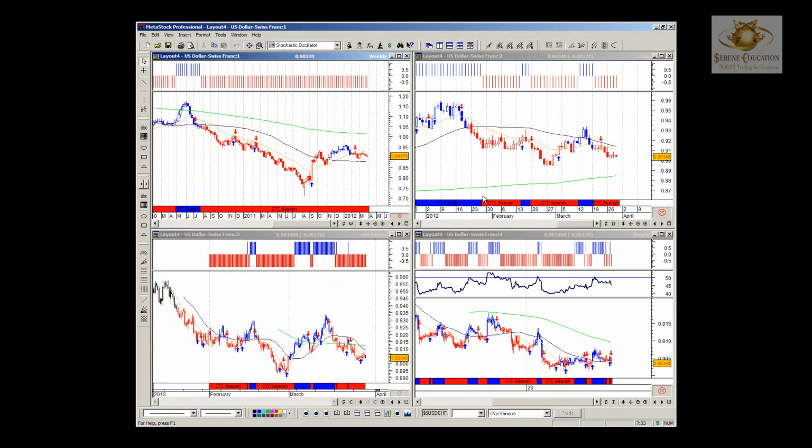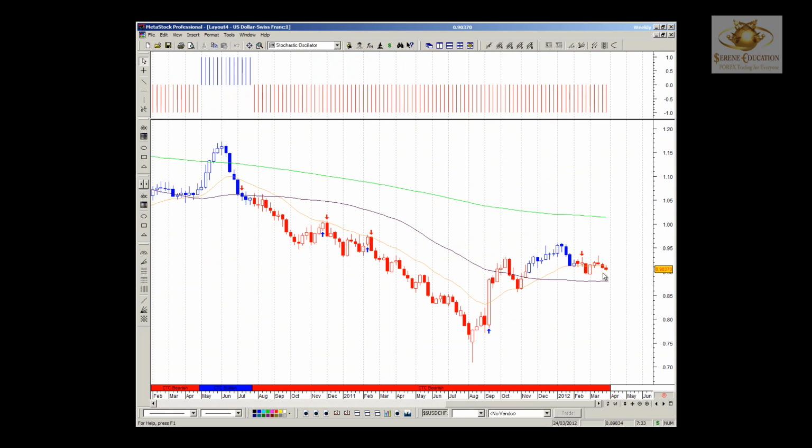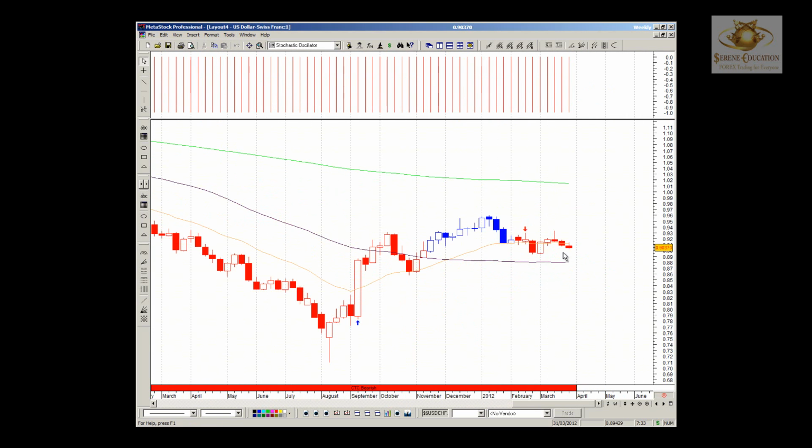US dollar Swiss franc is next. Let's have a look. Weekly outlook is still looking bearish at the moment. Now we're still pushing lower after this exhaustion candle here a couple of weeks ago. CTC still remains negative. We are trading below the 20-period moving average yet again, and the 50 could potentially be back on as our first target.